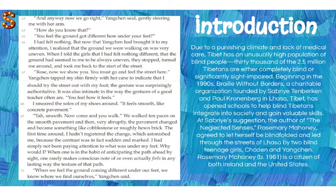So we're just going to look at a quick example here to begin with. This is from a short story called The Neglected Senses by Rosemary Mahoney. She agreed to let herself be blindfolded and led through the streets of Lhasa by two blind teenage girls, Choden and Yangchen. Rosemary Mahoney is a citizen of both Ireland and the United States. So she was blind for the first time. She was visiting a country in a language that she didn't speak, but these girls do speak some English, so we'll see that here.